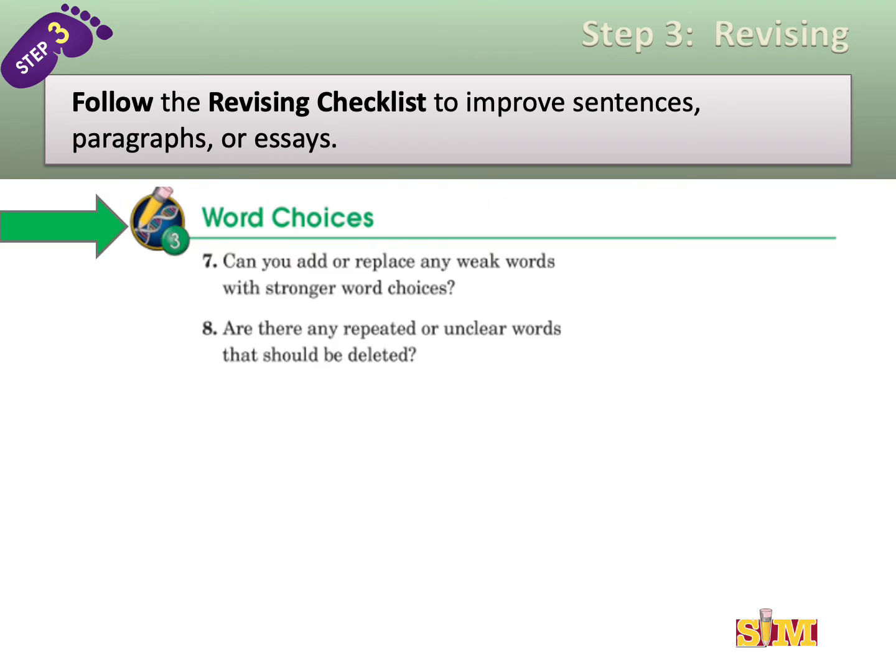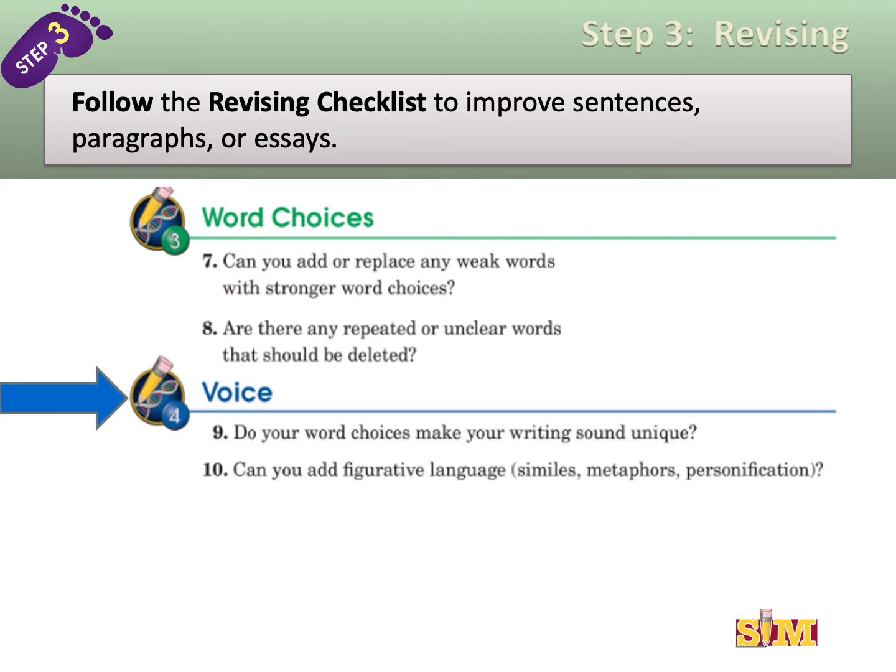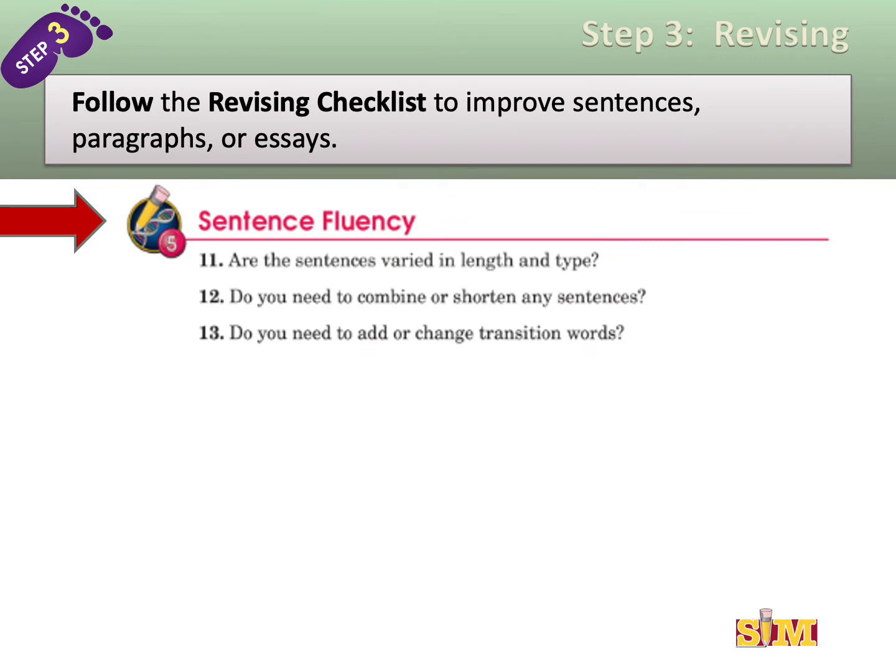After that, students will turn their attention to their word choices and learn to replace any weak words with more precise ones. They will also check to make sure their writing makes sense. The next effective writing trait to be assessed during revision is voice. Students will learn to check if they have used the best choice of words to express their unique voice and expressions. The following step on the revision checklist requires students to check for sentence fluency. Students will make sure they have kept their reader's attention by focusing on important ideas and by using a variety of sentence types and links. They will also check to see if they need to add or change any transition words.